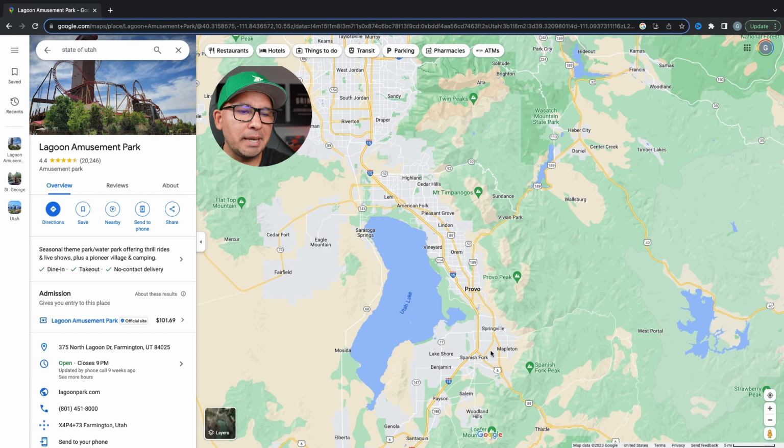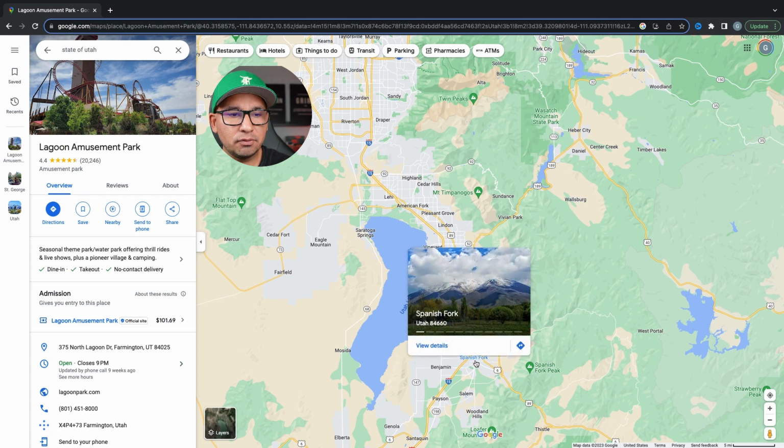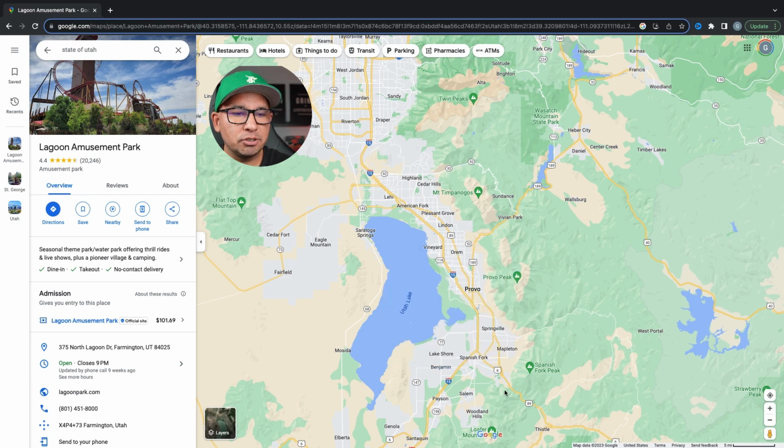We have Springville, Spanish Fork. This is about as far as you'll get before you start getting into rural areas. But this area right here, Spanish Fork, if you're okay with being this far from the city, you can find some really nice homes in this area at a more affordable price range.